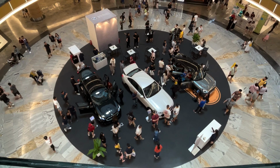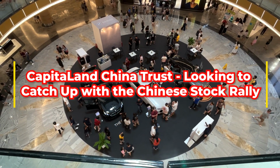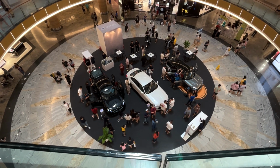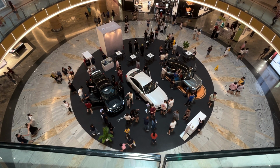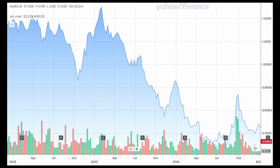Alright, let's get started. CapitaLand China Trust, looking to catch up with the Chinese stock rally. The first satellite REIT I want to highlight is CapitaLand China Trust, or CLCT. It has to be one of the strongest Singapore-listed REITs to offer direct exposure to China's retail, business parks and logistics sectors. Now, let's be clear. Even when I say strongest, everything is relative. China-related shares have not been doing well for the past 2 years. Since 2022, its share price has plunged about 40%.